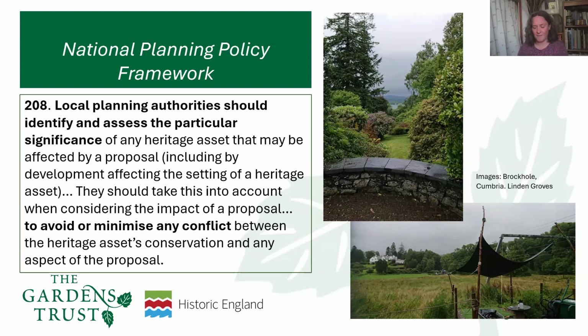So, for example, if you have a look at these images, if there was a proposal for a warehouse in this distant view from Brockhole in Cumbria, which you can see at the top, both the applicant and the local authority would need to understand the significance of that development on Brockhole and its setting, just as much as they would do for this zip wire visitor attraction that's within Brockhole itself in the bottom picture.